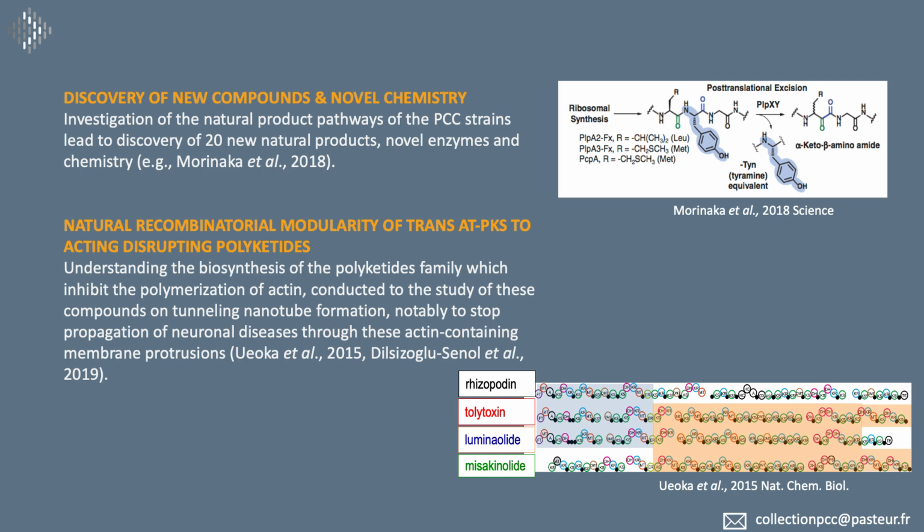Understanding the biosynthesis of the polyketide family, which inhibits the polymerization of actin, led to the study of this compound acting on tunneling nanotube formation, notably to stop the propagation of neuronal disease through this actin-containing membrane protrusion. And here I suggest that you can look at two publications that discovered these compounds and also their bioactivity.